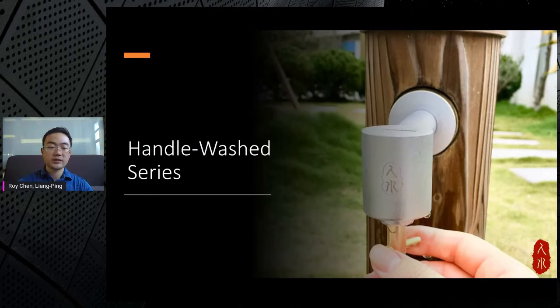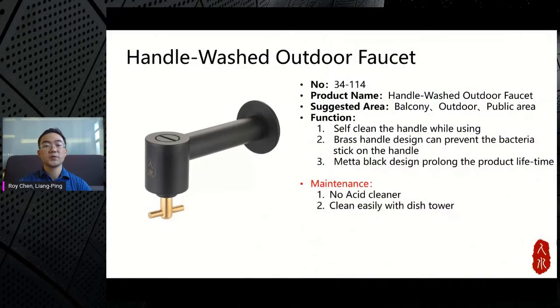And next, I would like to introduce the handle wash series. You can see in the picture that you can find some differences from other faucets, because the faucet is just like a really dry thing, like a hammer, but we changed the position of the handle. We changed the position from up to down, so it has many unique functions when you use it.